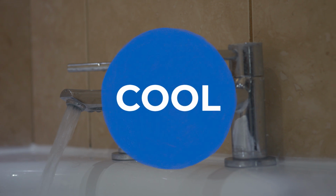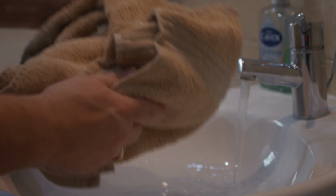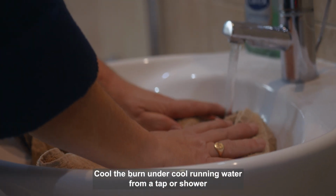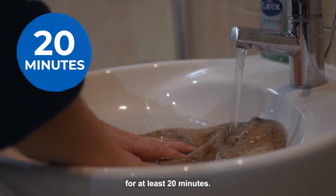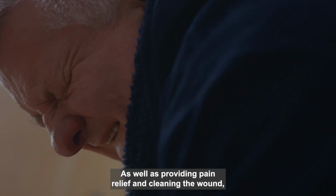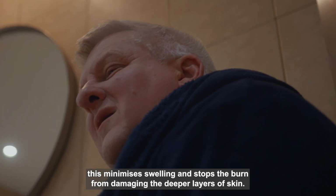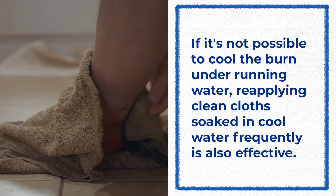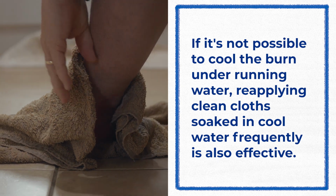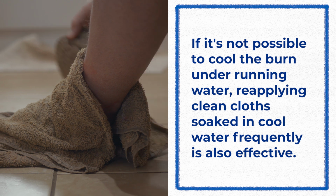Cool. Firstly, remove any clothing and jewellery from the burn area unless it is stuck. Cool the burn under cool, running water from a tap or shower for at least 20 minutes. As well as providing pain relief and cleaning the wound, this minimises swelling and stops the burn from damaging the deeper layers of skin. If it's not possible to cool the burn under running water, reapplying clean cloths soaked in cool water frequently is also effective.